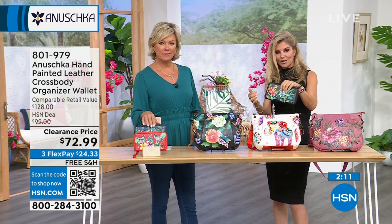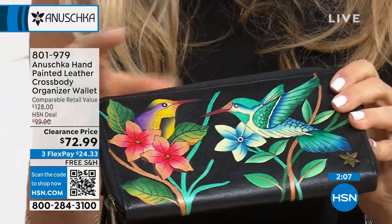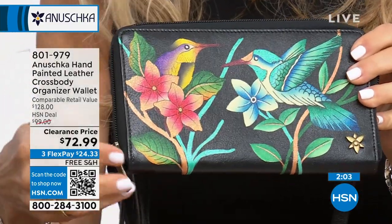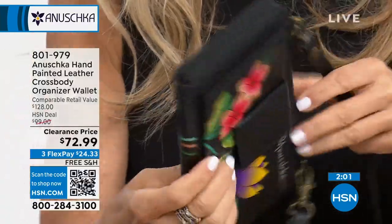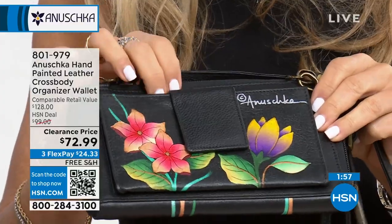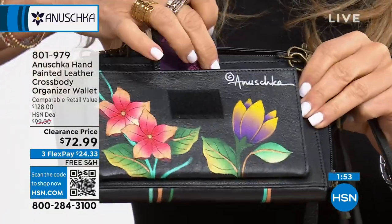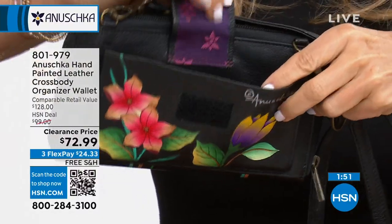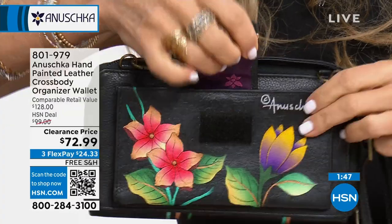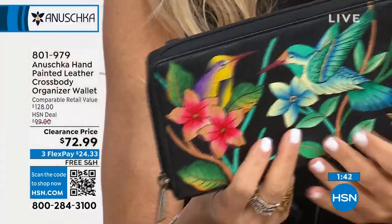Again, all full grain leather. The artisans all have taken their time to paint every little beautiful fine detail. You can see this bird of paradise is absolutely beautiful. But don't forget, it goes all the way around to the back side, and we have a nice little pocket. I love that this has almost like a hook and loop type thing here that you can open easily. But at the same time, it's going to protect everything by keeping it closed there. We have RFID protection, so great for travel.